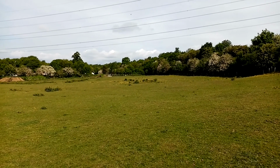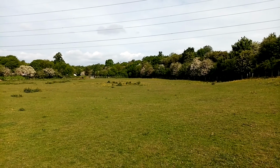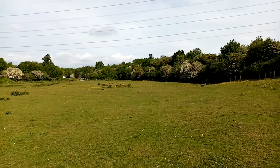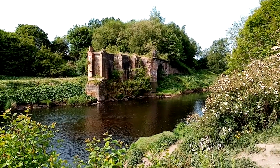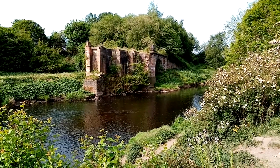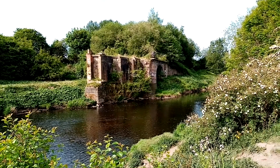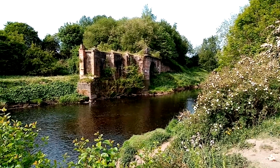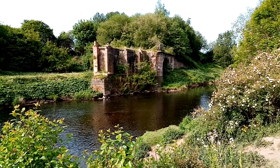There was a bridge that crossed the river just here. I think two bridges possibly. I'll show you some of the remains in a second. You can see here the remains of where one of the bridges used to span the Mersey. It's quite difficult to get your head around how all the lines come together here.